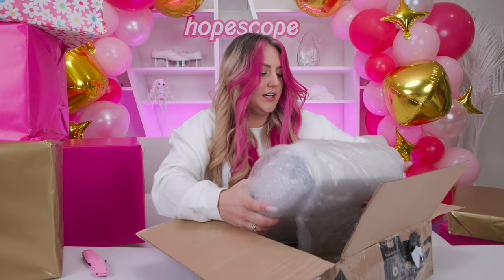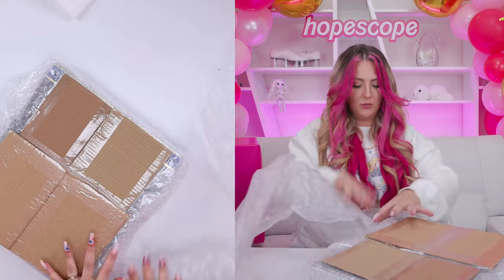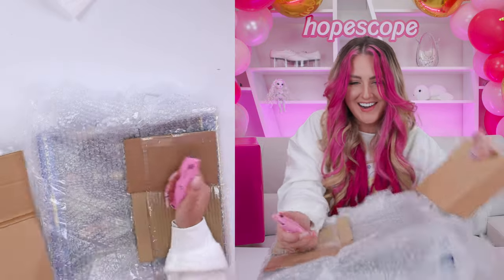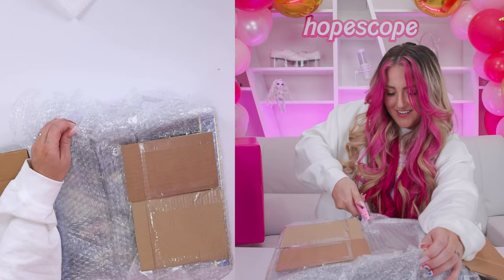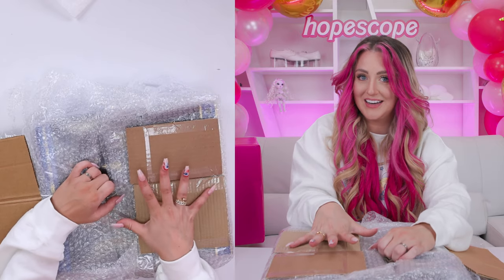What do you guys think it is? It's a big box. Oh, still, wow, we've got even more packaging and tape. Okay, hang on, hang on. We're just building anticipation here. Oh my gosh, I'm so excited. Okay, whatever this one was, it was kind of expensive. It was $150 just for this Barbie. Are you ready to see what it is?